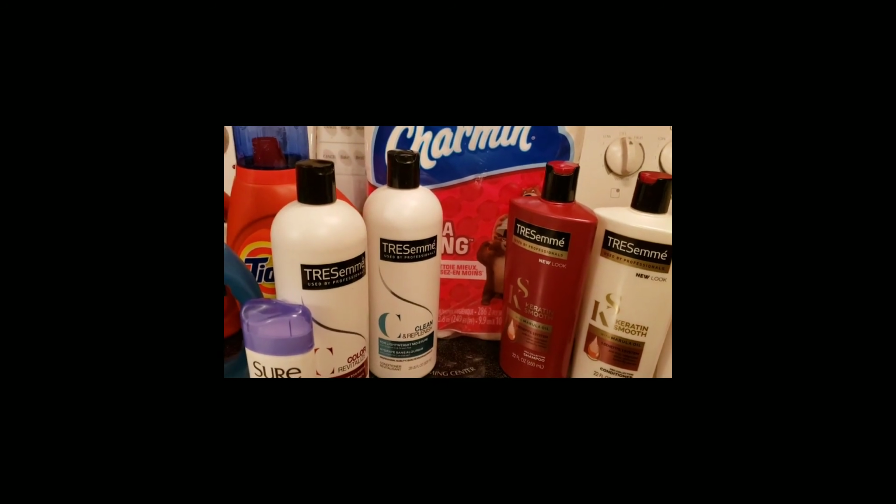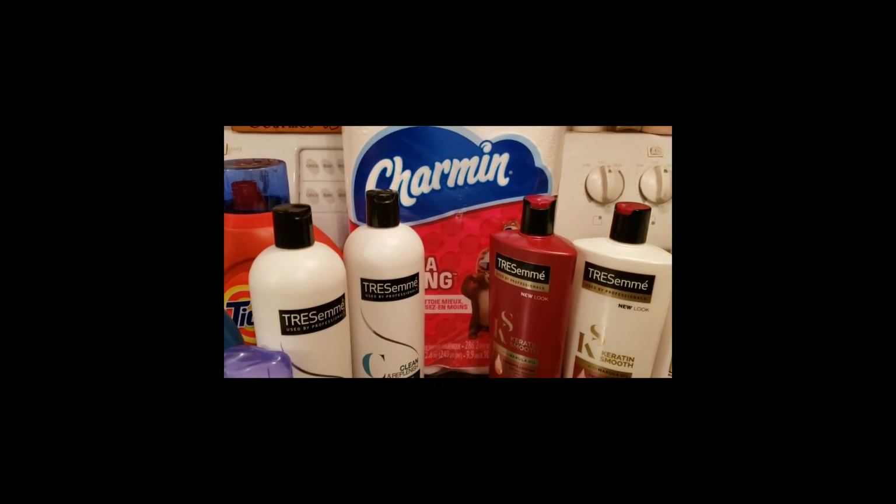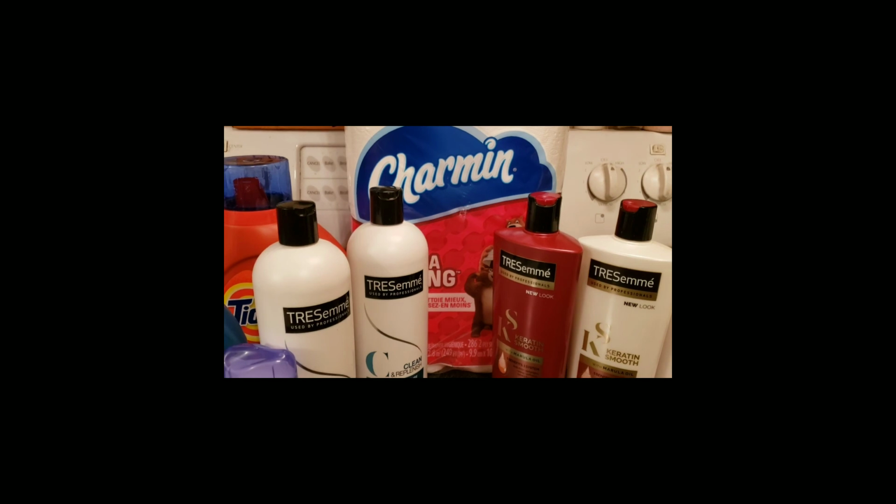There's a couple other ones that they do, like the St. Ives body wash at Dollar General. I believe it's $2, and we have a $1 coupon for it, so you pay $1. Then you scan your receipt in the app and you get $1 back. So it's worth it.